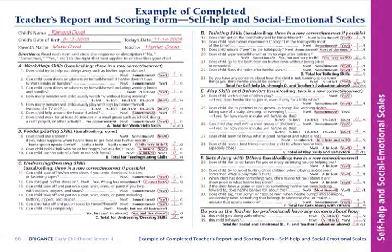Now look at the example of a completed teacher's report and scoring form, which is also located on page 66. Notice that this form is exactly like the parent form, except for one thing. The scores associated with each response are shown here, but not on the parent form. Otherwise, parents might be tempted to respond with the answer that has the most points associated with it.